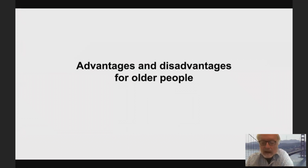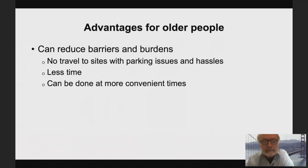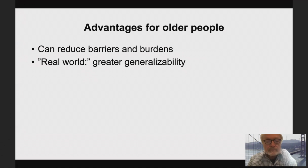There are some advantages and some disadvantages for older people. Well, the advantages, as has been pointed out, is that you can reduce barriers and burdens, eliminating the travel to sites, eliminating parking issues, diminishing hassles. The trials take less time. And not only that, you don't have to follow the appointment schedule at the site. You can do these trials often at your greater convenience. These trials, being essentially real world trials, have greater generalizability, presumably.